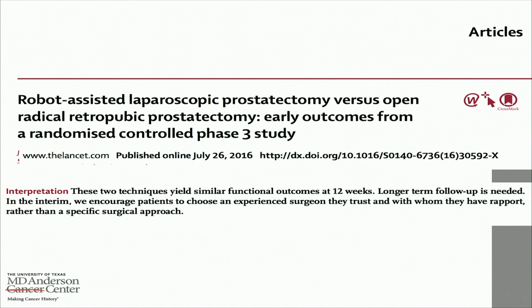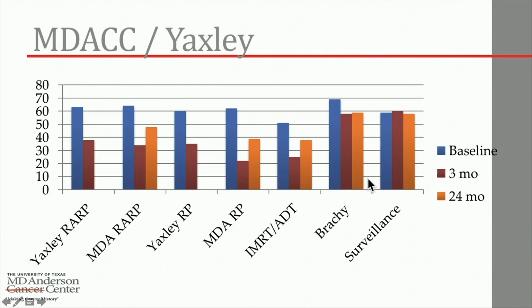Mike did the Yaxley study. Yaxley, by the way, is an incredible open surgeon, and now that he's finished his trial, he does all robots. And the robotic surgeon there is one of Vip Patel's trainees, Jeff Coughlin. Very good surgeons in that. But the nice thing about that trial is that they use EPIC standardized reporting surveys, and that's what we use. So you can go line for line and look at the results.